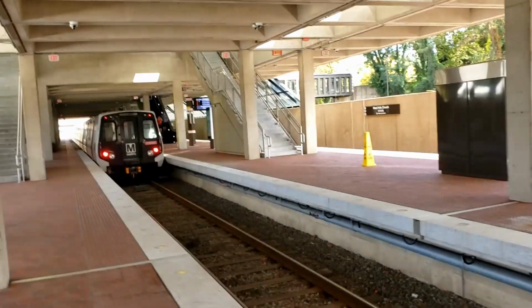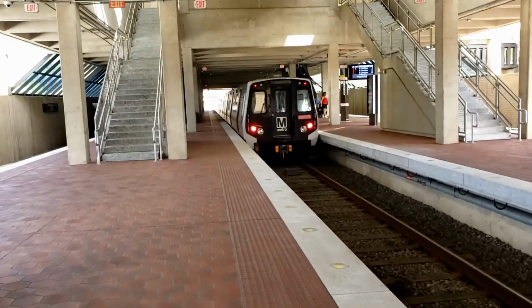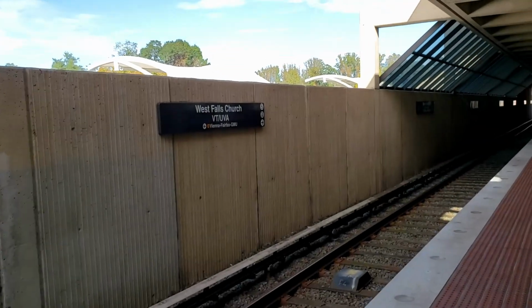Yeah, I don't know that I'm going to go on the other platform. I don't know if there's much of a reason for me to, but we'll take a look around the platform side here past fare control. Once again, you will see why these little roofs up here are so special.